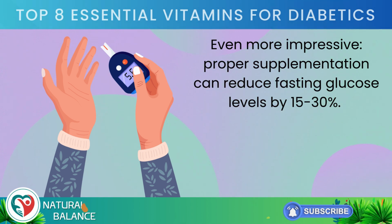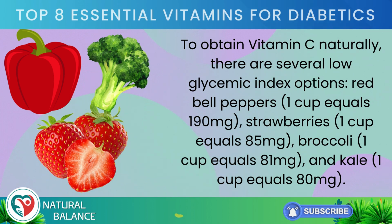Even more impressive, proper supplementation can reduce fasting glucose levels by 15 to 30%. To obtain vitamin C naturally, there are several low glycemic index options. Red bell peppers, 1 cup equals 190 milligrams. Strawberries, 1 cup equals 85 milligrams. Broccoli, 1 cup equals 81 milligrams. And kale, 1 cup equals 80 milligrams.